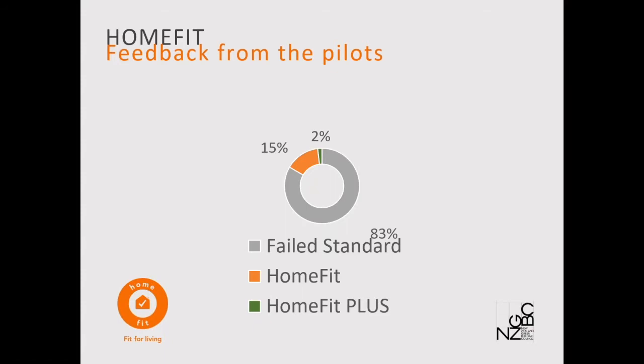Yep, perfect. So I'm going to hand over to Sam now to talk about some of the feedback we've been getting. Wonderful, thanks, Ian. Yeah, so as Ian says, we launched Homefit the Monday of last week, so we've been running the scheme for just over a week now, which has been great. And we've had, I think, upwards of 10,000 people visit the consumer website, which is amazing.